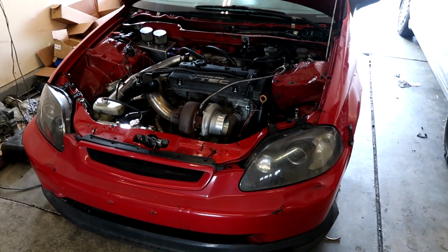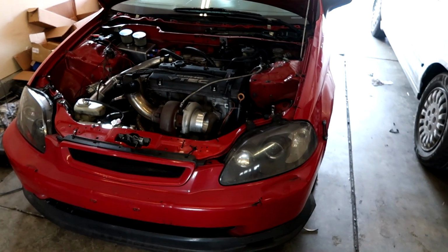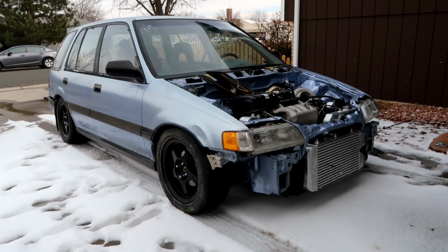Don't worry guys, I missed the hatch too. She will have her spotlight once again, but for now we do have some other projects we need to get done. She looks so good.